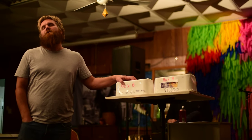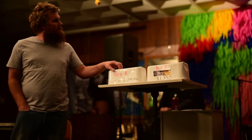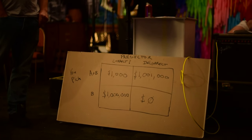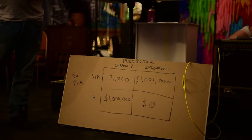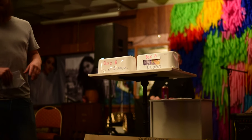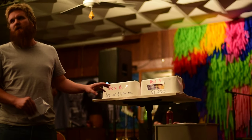If you pick one box, you can either pick one box or two boxes. If you're going to pick one box, instead of just picking the one with the $1,000, you might as well go with the one that's probably got the million. If you pick the opaque box, there's a predictor and it knows that you would have only chosen one box, and you can get $1 million.